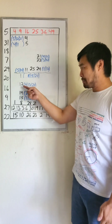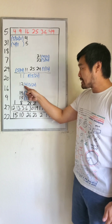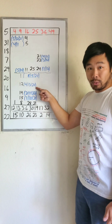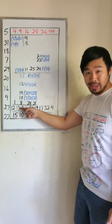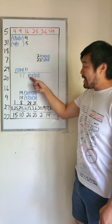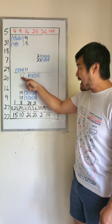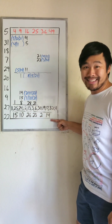Now, let's take a look at the number 12. 12 is already next to 13, but 12 can't be next to 4 since 4 is already over here. So that means 12 has to be next to 24. So we can do 11, 25, 24, 12, and the rest. Then let's take a look at the number 1. 1 is already next to 8, but 1 can't be next to 24 since 24 is already sandwiched. So that means 1 has to be next to 15. So we can connect these two chains.